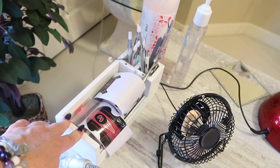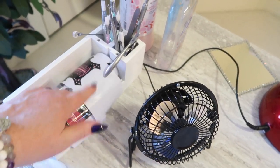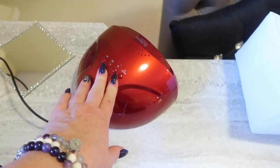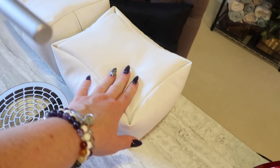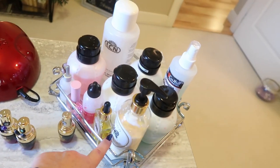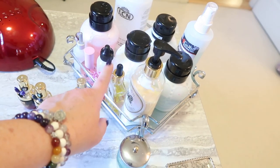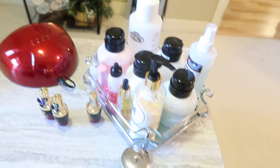I cannot find them at Michaels anymore, so I apologize for that, but I just keep two types of forms in here and tools and implements that I use. Hand sanitizer, my Sun One lamp that I got off of AliExpress. I am loving this lamp. And then of course these armrests that you guys have liked in my AliExpress haul. My other lamp, and then this little tray, whatever this is, I got at HomeSense. And then I keep just all the liquids that I use on a daily basis during a service.